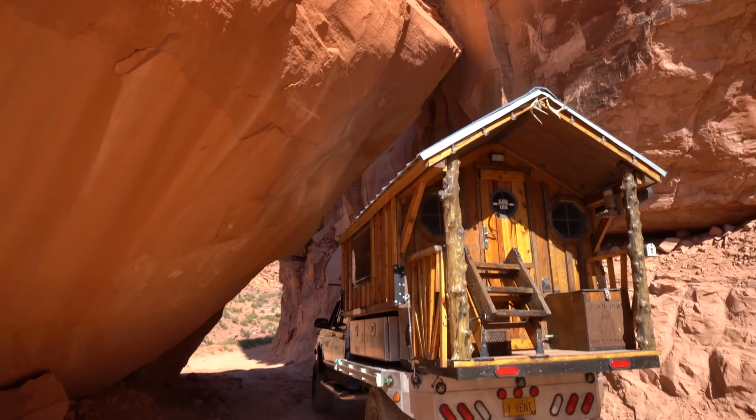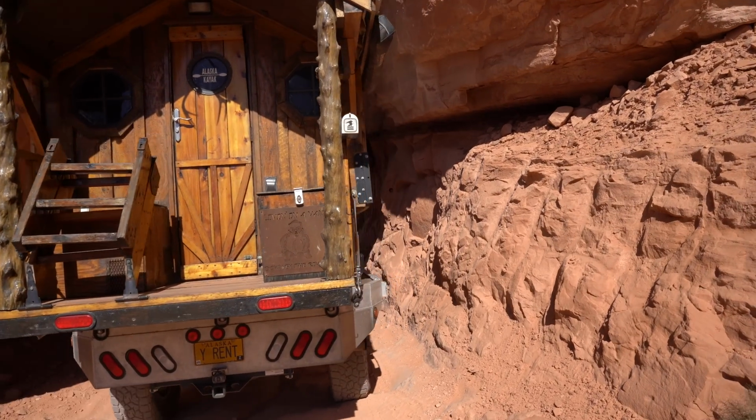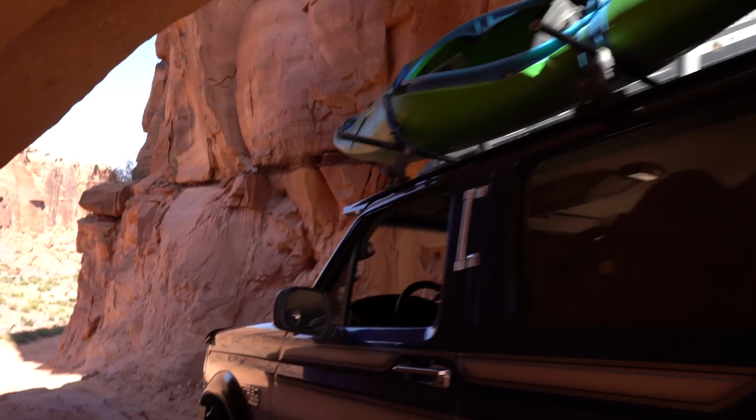Anyway, you guys can kind of see what's going on. I think we're gonna be good. That corner right there is gonna be really close. And I can't really get a ton closer to this wall over here. Maybe half a foot or something. I think we got it.